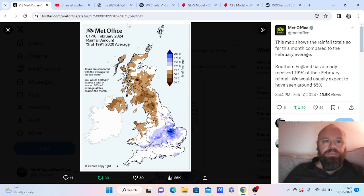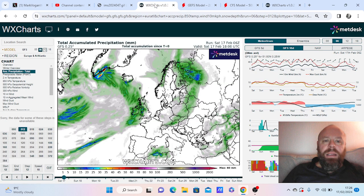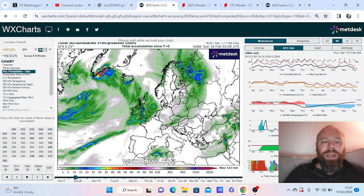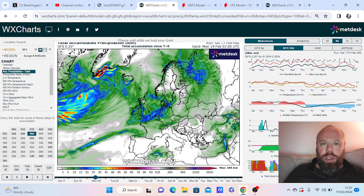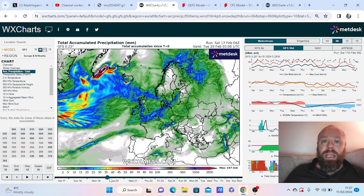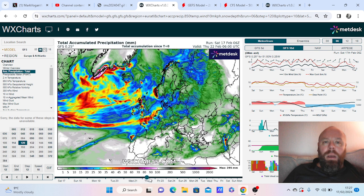If you notice here, we've seen a wet period so far through the month of February for the first 16 days, and you can see as we play through this is a total accumulated precipitation of the GFS, and this wet pattern is going to continue. The Atlantic is not shutting down. We are going to start to see some subtle shifts potentially in the pattern as we move through next week. But nonetheless, we are going to continue to see this wet theme maintain itself.